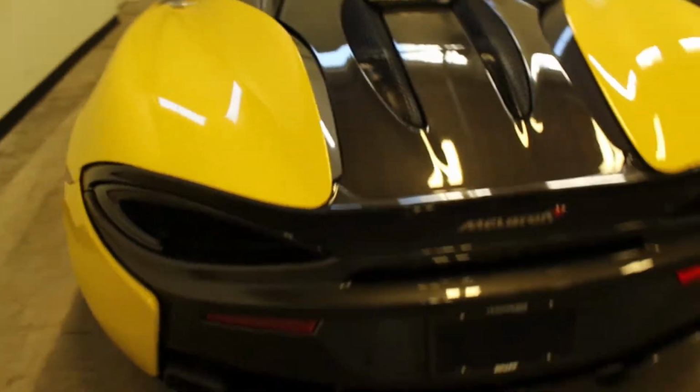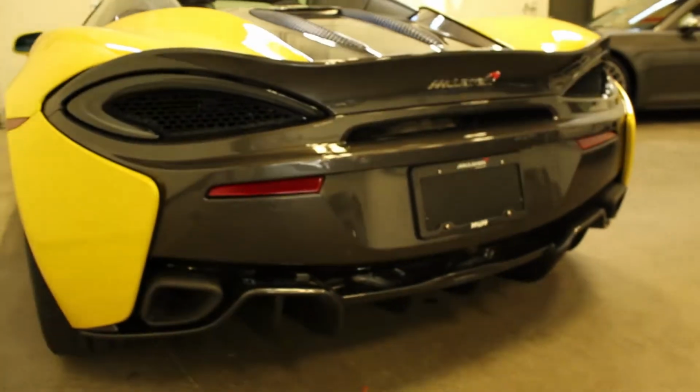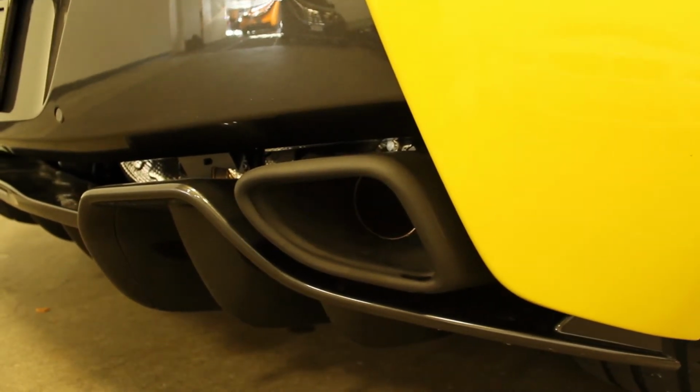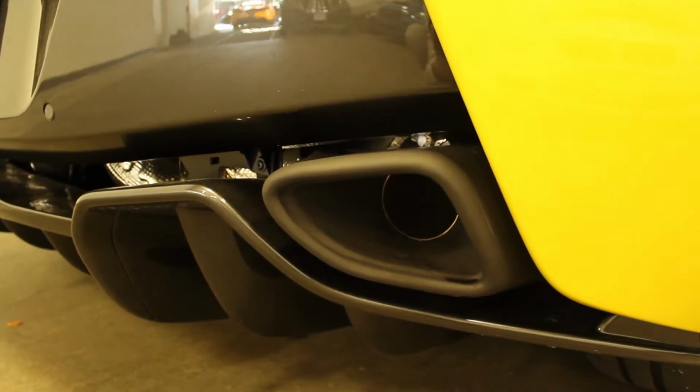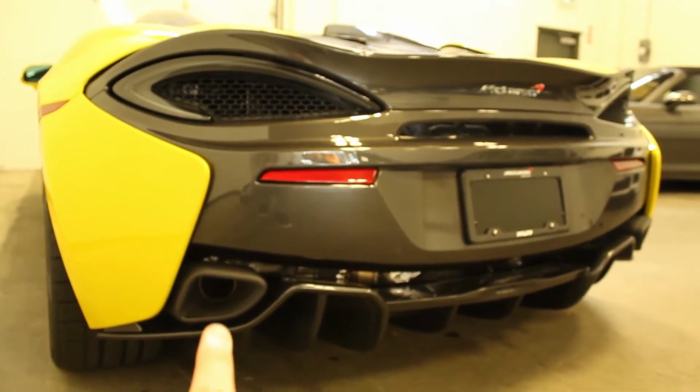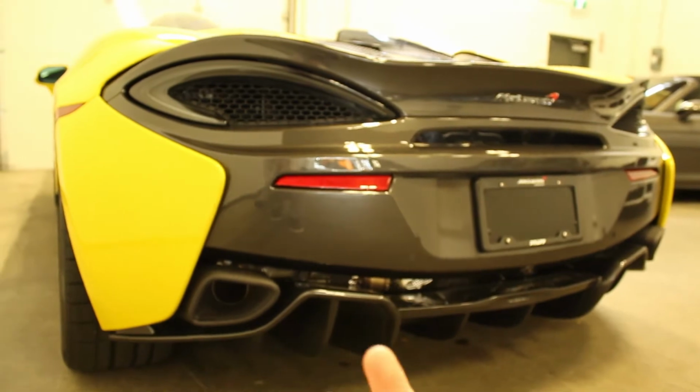And while we're on the subject of the back of the car, that's the sports exhaust system, and it's not just because it has black tips. This car has the stealth pack, which is an option. The sports exhaust system sounds insane. Here's a clip. Boom.